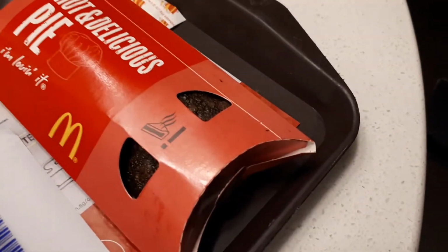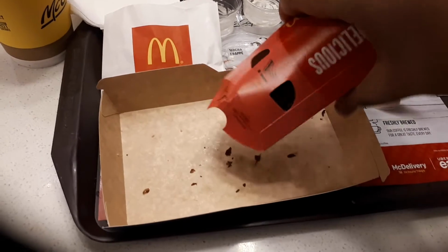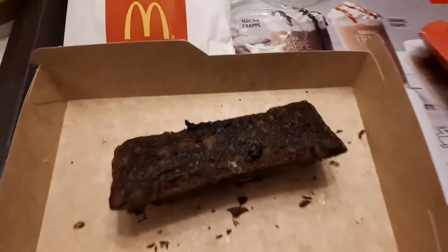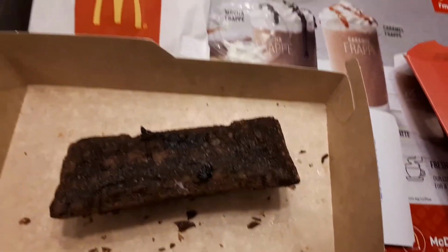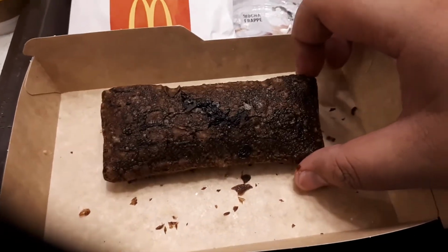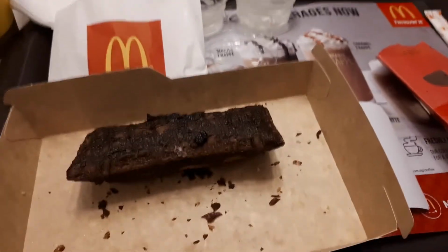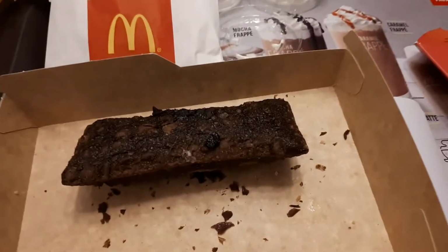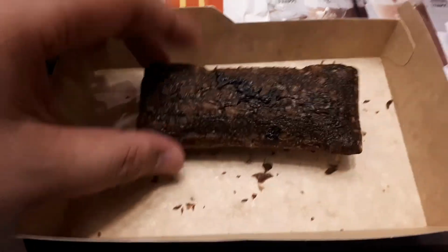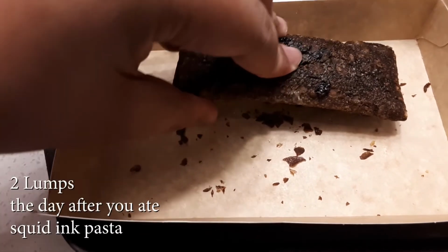And then you also have their chocolate pie. It's supposed to be chocolatey inside and out, which I think is the problem with it. Look at that. One thing I felt is this is brown. It tastes good. It's a nice chocolatey. I like the chocolate pie. It's actually quite delicious. But visually, I find it a bit disturbing. It reminds me of what happens after you eat your burger the next morning. This is what comes out on the other end.